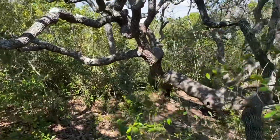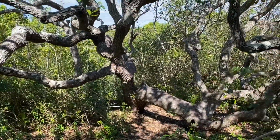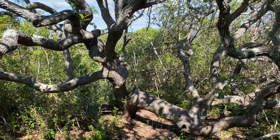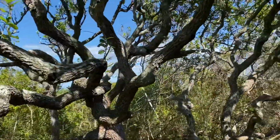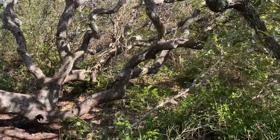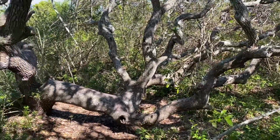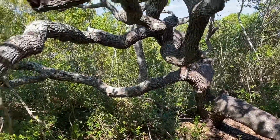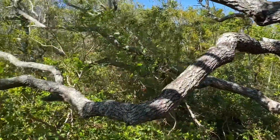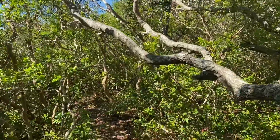Wow, it just doesn't cease to amaze. These oaks are just so tremendous. It's like they just curl around. They're narrow branches, but they just... amazing.